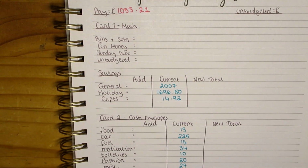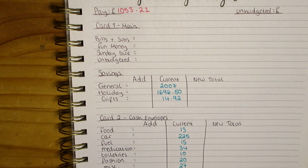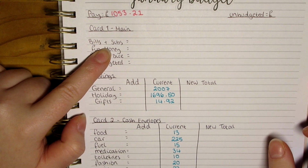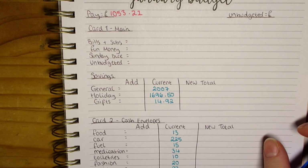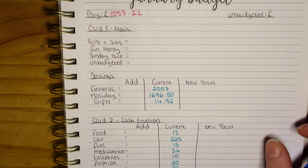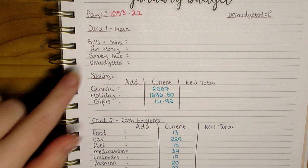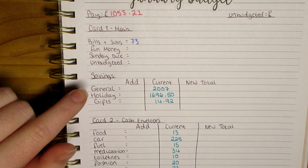So then we go to get an erasable pen because I make mistakes doing this all the time. So my bills and subscriptions now, last month I think it was 63 that I budgeted, and my phone bill changed again because I'm on a rolling data plan or something. I can't really figure out what it is, but some months it's 24, sometimes it's 29. So this month I was like, I'll just budget 29 for it, and if it changes again we'll just adjust the budget next month. So this month I should only have to be paying £73 for bills and subscriptions.